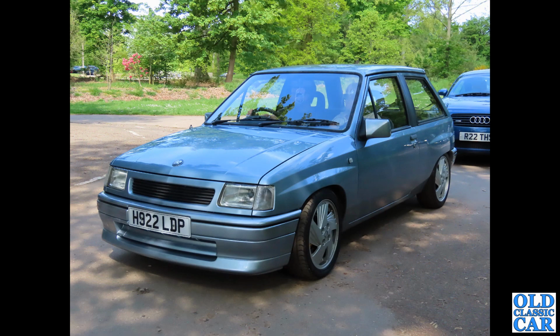And one of the latest sort of modern classic retro cars that we see occasionally at the shows we get to. This one on an H plate, about 1990, the Vauxhall Nova. Now, is this the GSI or the GTE? If you know your older Vauxhalls, I'm sure you can tell me in the comments which particular model it is we're looking at there.